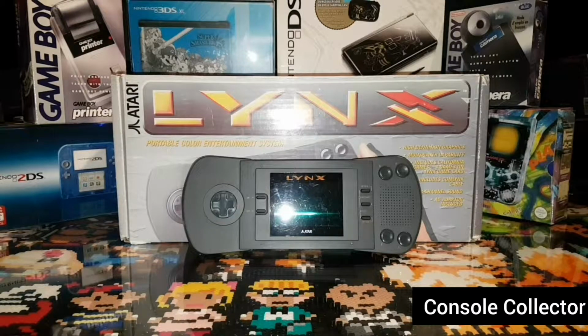The rarest game was Lemmings, and the final game released on the Atari Lynx was Battlezone 2000.